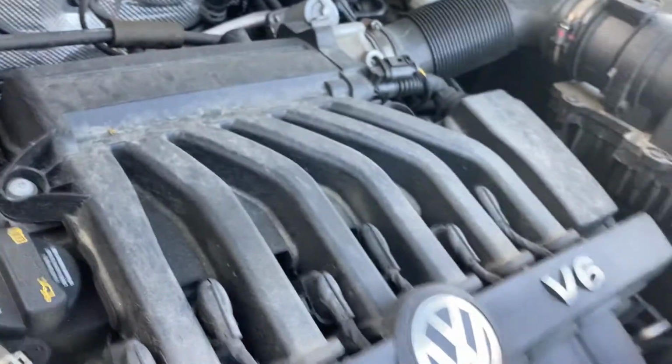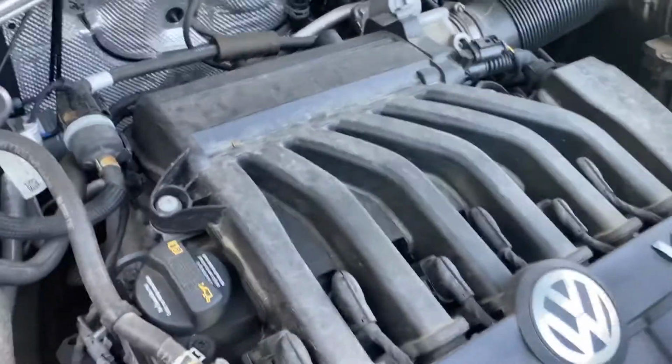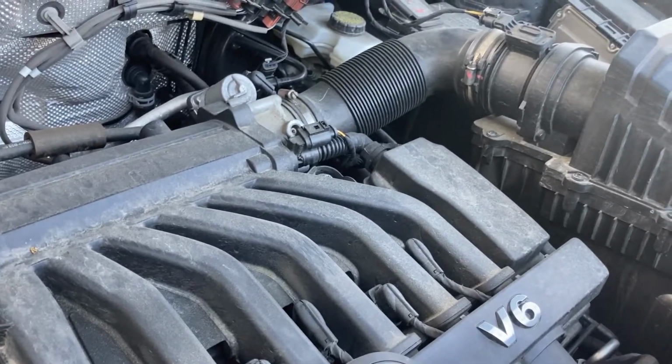But that got me thinking, how much does this engine actually move while you're driving? So let's take a look. Let's throw the GoPro underneath here and go for a ride.